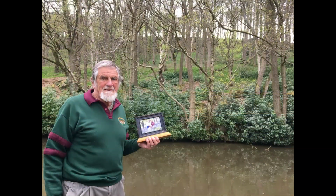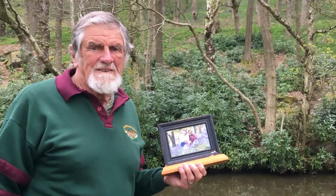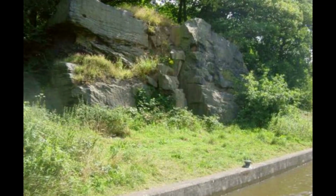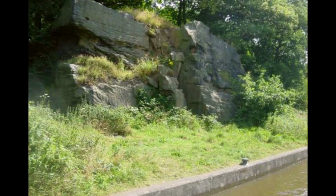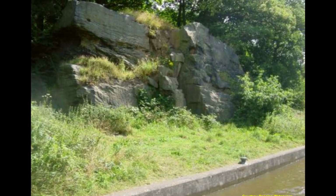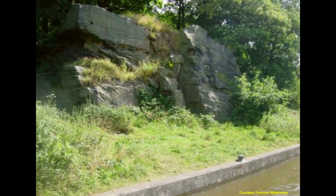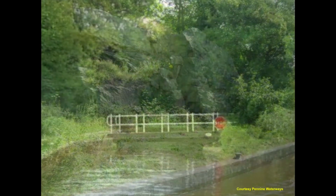We spent quite a while trying to find the mooring. Unfortunately, I didn't bring a photo of the actual mooring with me. The photo I'm holding in my hand was taken just a few yards above where we were moored. When I got home, I found this photograph of a much coveted offside single mooring. Obviously, this is where we moored in 1993. It's located a few yards before Booth's Swing Bridge.